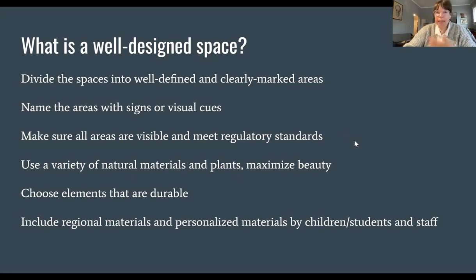When we're thinking about this outdoor space, really try to think about it as how you would design an indoor space. We're thinking about well-defined, clearly marked areas, with areas named with either signs or visual cues. We're looking at using both natural materials and some built materials that are durable and can withstand being outdoors in a variety of conditions. And also thinking about how you can make this space really personal for your school or your organization. We'll scoot on to the next one.